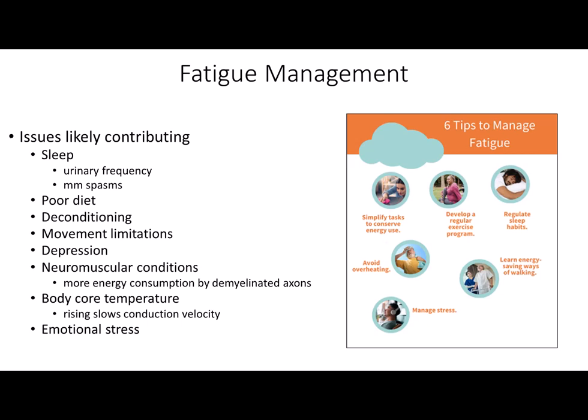And if they have a higher core body temperature, this is going to affect their fatigue, since the higher the body temperature, the slower the conduction velocity for a demyelinated neuron. And then finally, emotional stress. I mean, the stress of having this horrible disease is definitely going to contribute to fatigue.